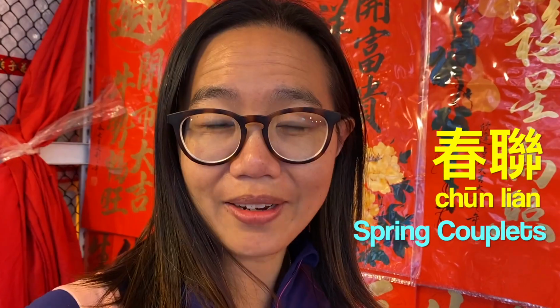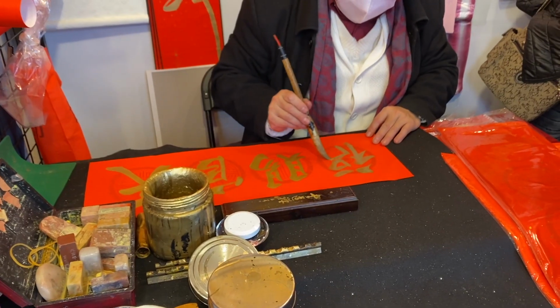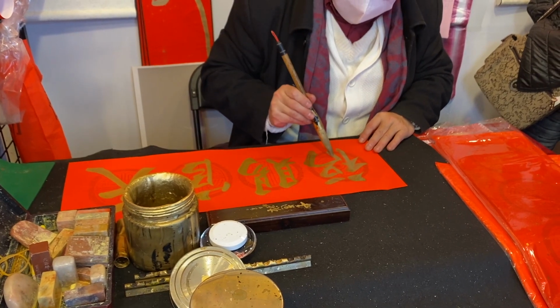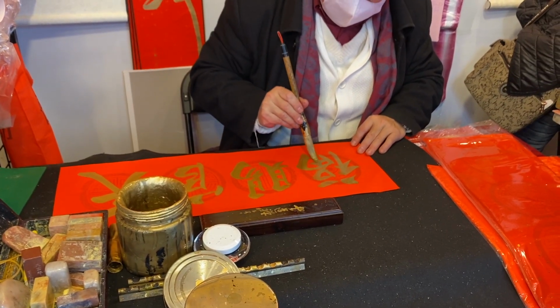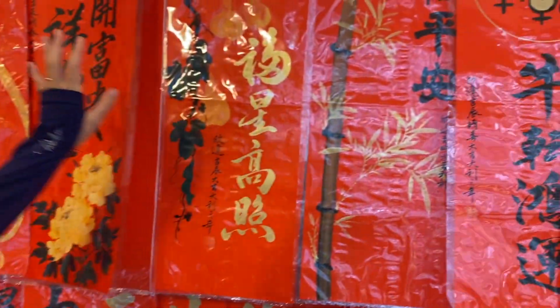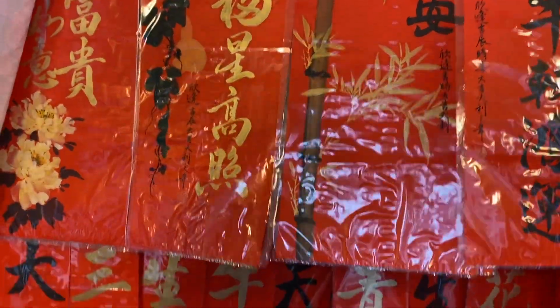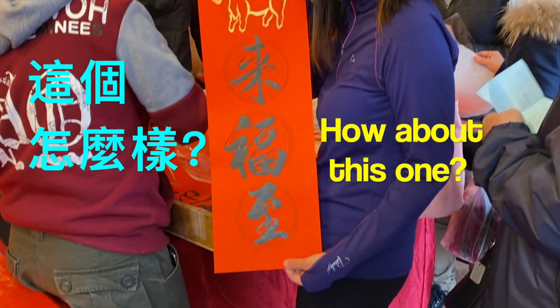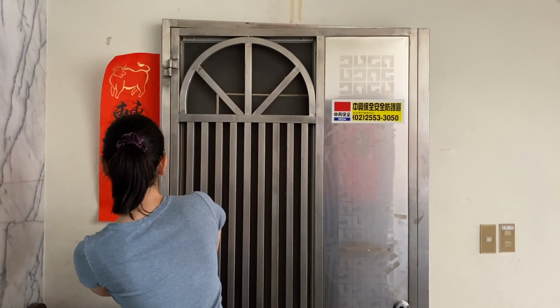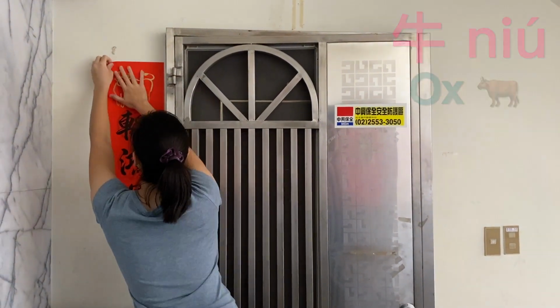春联 or couplets. Couplets are these auspicious sayings on red paper that you can hang on your doors or paste on the outside of your doors or in your house that actually brings good luck. A lot of times you hang up two and they rhyme with each other or they have special word play. Since it's going to be the year of the ox, our couplets have the word for ox, 牛, in them.